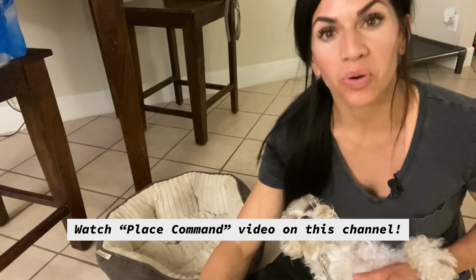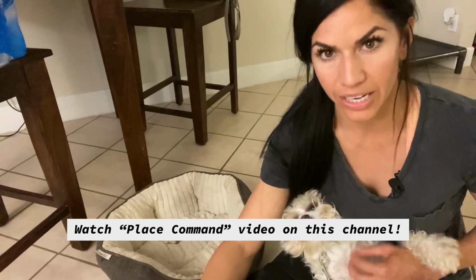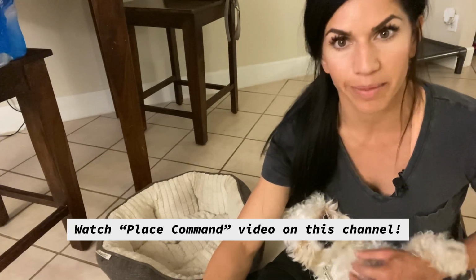He will hang out on his place bed while I go over here in the kitchen and make dinner. If he's not potty trained, I've got eyes on him. If your dog doesn't know the place command or you're still working on that, this is the next best. Okay, so your dog doesn't know the place command yet, but you are gonna train it. You are gonna teach your dog how to do it because it's gonna make everybody's life that much better.